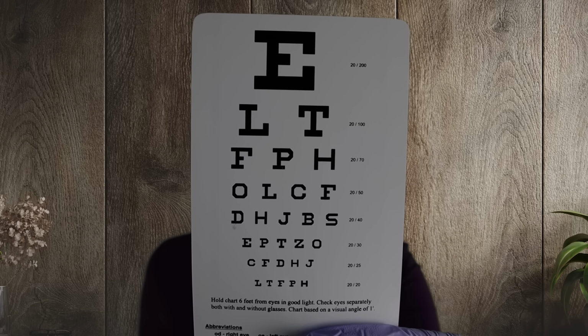Anything further? No problem at all. Well done. How was that? Should get increasingly difficult as those letters get smaller. Okay. This time, I'm going to be looking in your eyes with a pen light. So I'm going to be asking you to follow it, look away from it, all sorts of different things. At any point you feel a little dazzled or it's too bright, just let me know, okay?